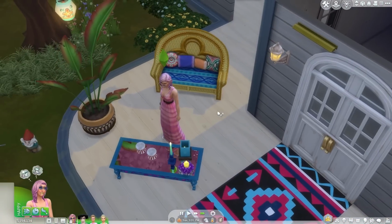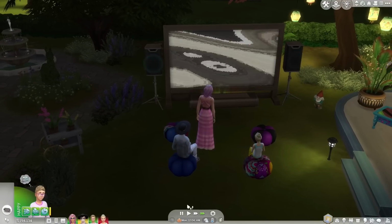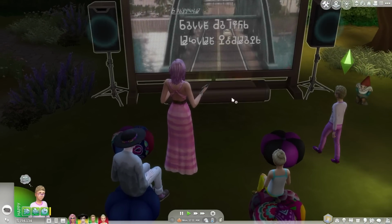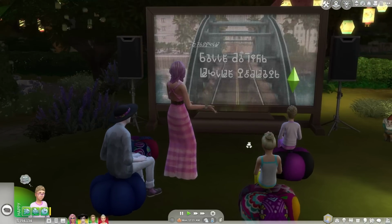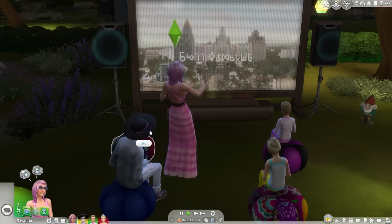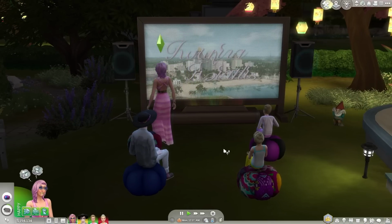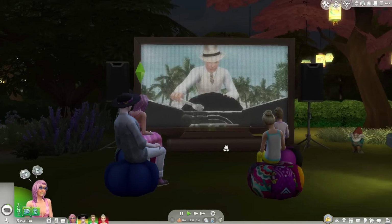I also found that the Sims would not autonomously sit down to watch a movie, and I had to make them sit down myself, which was incredibly annoying, because if I didn't do that, they would have just stood in the way of everybody else and watched the movie standing up. Again, just completely breaking the immersion of the pack. This pack did not work very well at all.